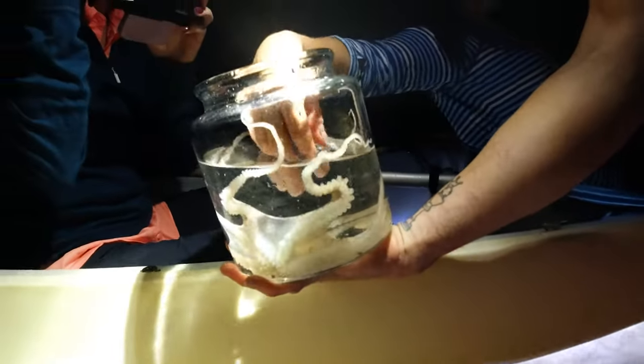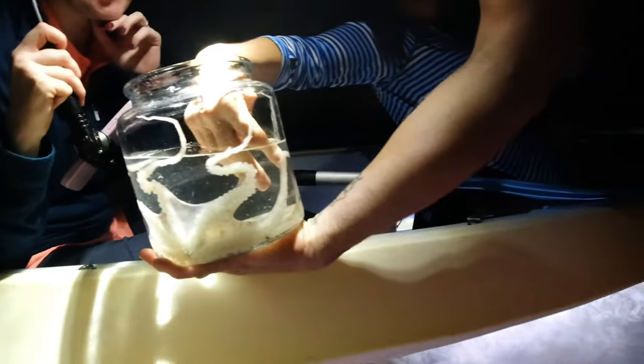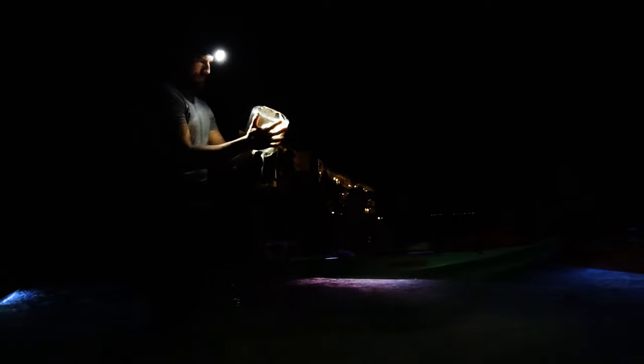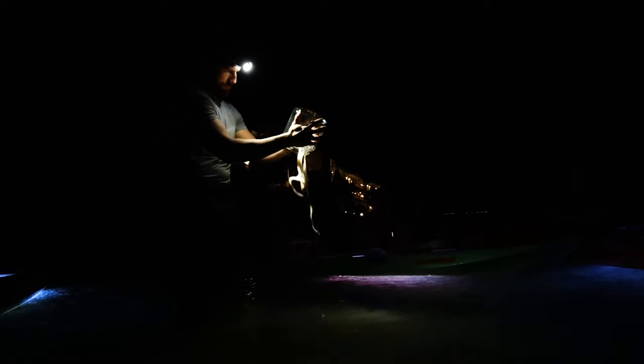Ready, Ivy? No. Okay, ready? I want them to stick to me. Do you see the ink? Yeah. And then that ink is a mix of melanin and mucus.